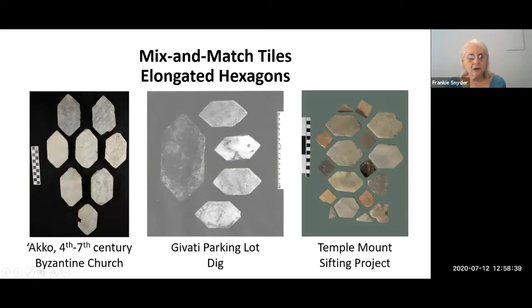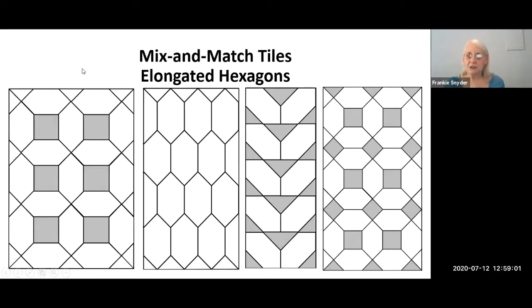Almost all of them are the Proconnesian marble. This one, though, is something called Greco-Scritto. In the Givati parking lot dig, they found a lot of these. They found them in two different sizes. In the Temple Mount Sifting Project, we found a lot of them there. So they were used a lot in different places, and the reason was because it's so versatile.